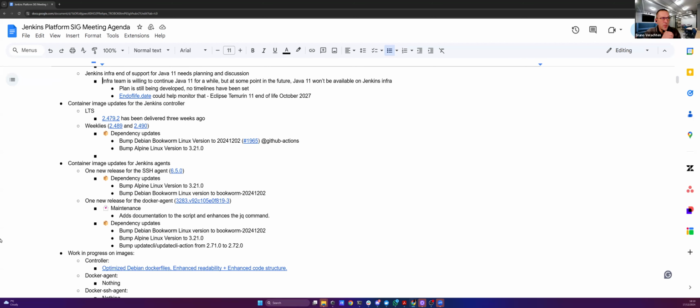Now onto container image updates for the Jenkins controller. As for the LTS, nothing new, because nothing changed since the last version of this baseline for the LTS. And for the weekly, we have the 2.489, which has seen only dependency updates, so a new version of Debian Bookworm and a new version of Alpine Linux. And as for the 2.490, it's not released yet. Maybe later today, so I don't have access to the changelog yet. Unless there is a trick, Stefan, to know about. No, there is no trick. I just have to wait, right?